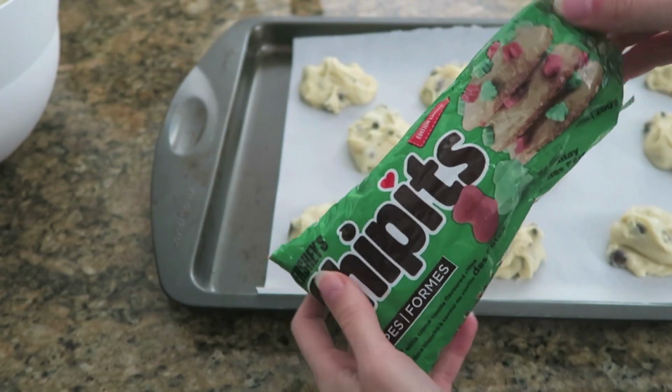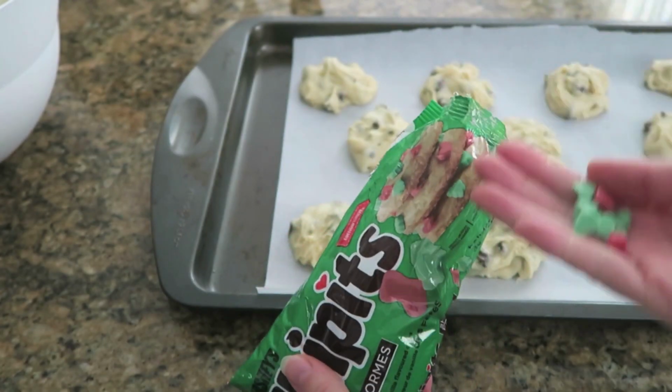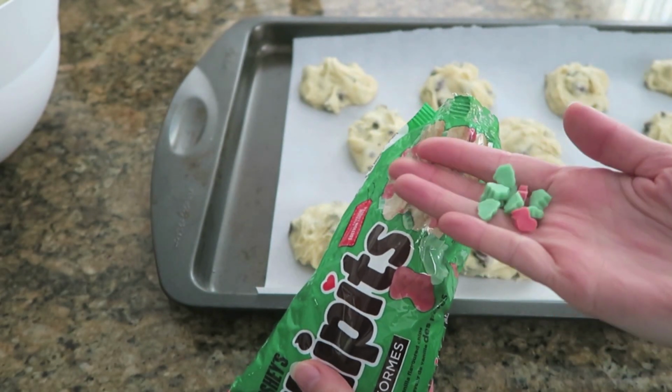I'm gonna add some of these for a little bit of a festive touch. They're kind of like little thingies. They're like green and red.